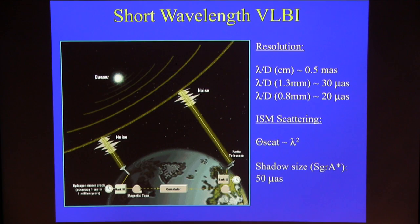Now, at each time, the Earth does turn, so that gives us many, many Fourier components. So when you get to 1 millimeter and 0.8 millimeter on the longest baselines afforded to us by our planet, and we couldn't move to a different planet, but our planet will give us 20 or 30 microarcseconds, so we're able to over-resolve the shadow, and that is where the magic starts to happen. Now going to these high frequencies also lets us peer through the scattering, because the interstellar medium blurs any source towards the galactic center as lambda squared. So even a point source would be all tufty and fluffy.